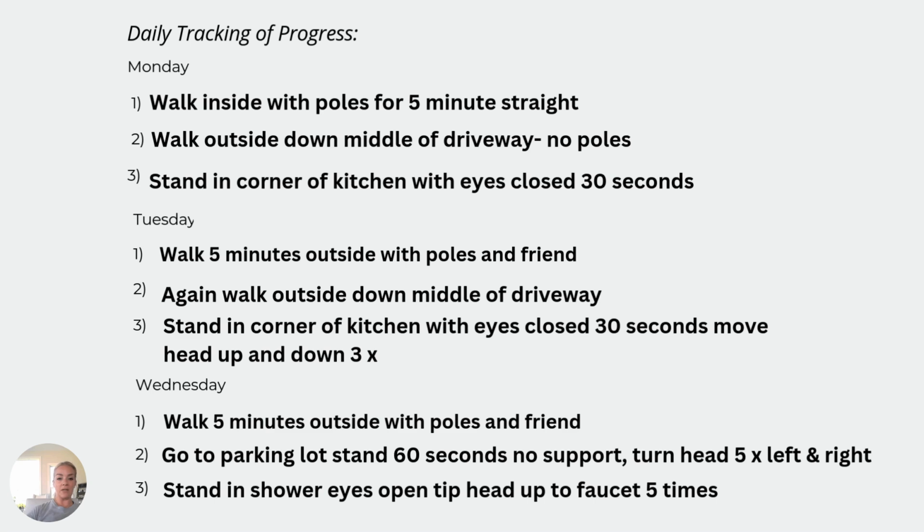So, what the week looks like, I started really less challenging: walk inside with my walking poles for 5 minutes straight because it's comfortable. I know my area. So I tried to use 5 minutes inside versus going outdoors. For walking across the grocery store parking lot on Monday, I walked outside in the middle of my driveway without any poles. Again, a spacious area. It's comfortable to me because it's my house, and that'll get me ready for maybe going to the grocery store.